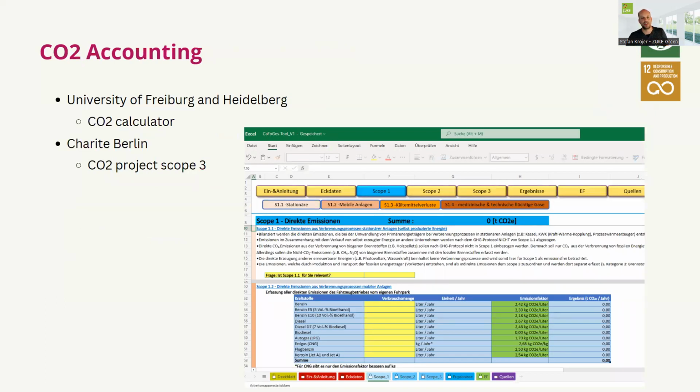Another thing is, of course, CO2 accounting, because the CSRD requires accounting not only for normal money accounting, but also CO2 accounting. And in that field in Germany, there are role models like the University of Freiburg and Heidelberg. They made a CO2 calculator, which is free access. You can see here in this picture, free access on the internet. Just Google CO2 calculator University Freiburg and you can download it, and then you can see how these university hospitals calculated their CO2 footprint in scope 1, 2, and particularly in scope 3.